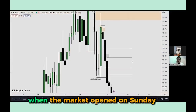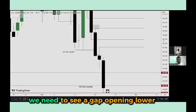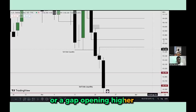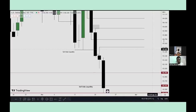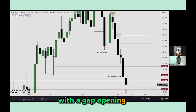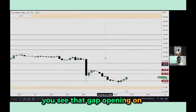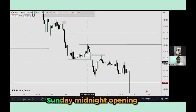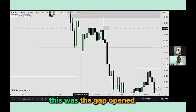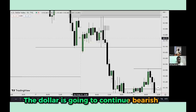So this week, when the market opened on Sunday, I just gave out a simple hack to know whether we are bearish or bullish. We need to see a gap opening lower to tell us that we are bearish on the dollar, or a gap opening higher to tell us that we are bullish on the dollar. So the dollar opened right here on Monday with a gap opening lower. Once you just go down to the 1 hour, you'll see that gap opening on Sunday midnight opening. You can see this gap here, right? So this was the gap open lower.